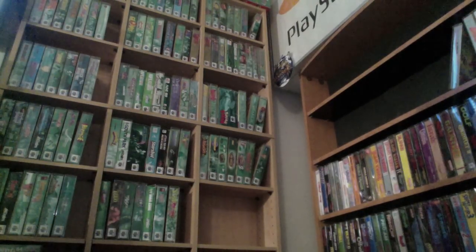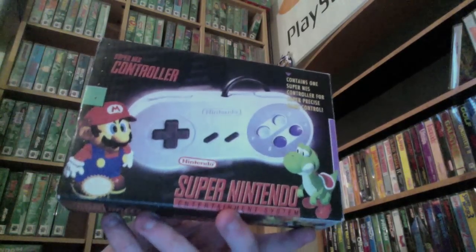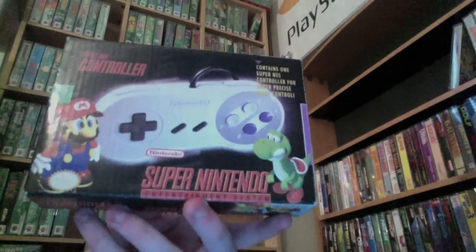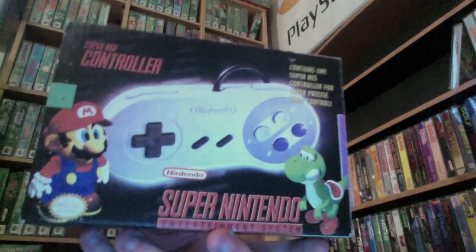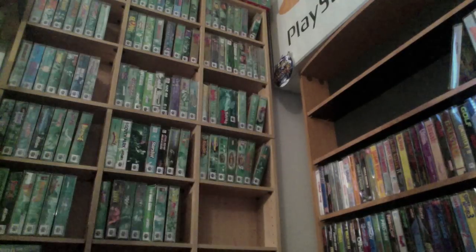Next we have a reproduction box for a Super Nintendo controller. These are pretty common on eBay. If you see a new controller in box, it is usually going to have one of these kinds of boxes, and it's from a seller that will have more than 10 available. But I basically got this for free from my friend a while ago.